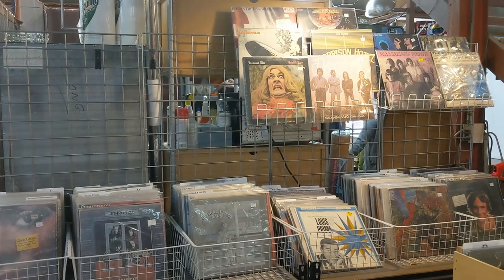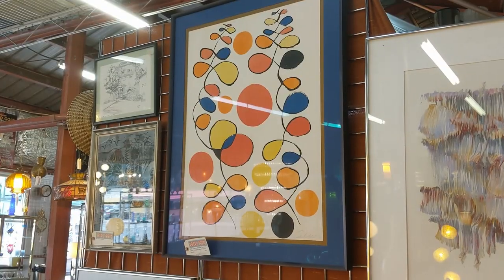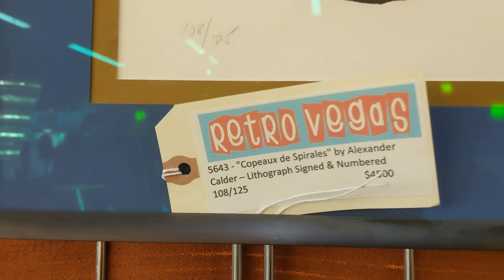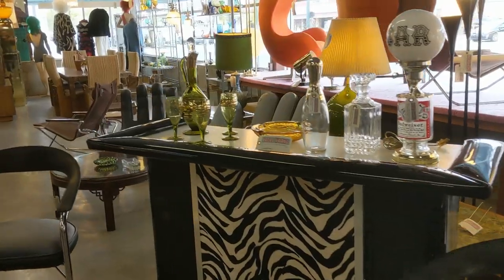And if you're into vinyl, they have a decent selection here to choose from. As for the artwork, they actually have a lot of rare, authentic works here. This one is by Alexander Calder. It's a signed official lithograph, signed and numbered. Calder is one of my favorite artists. If I could afford it, I would buy it.